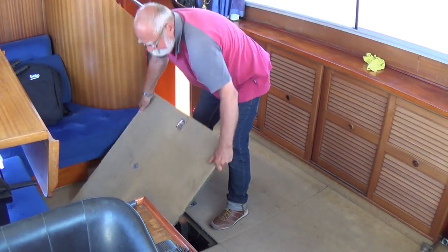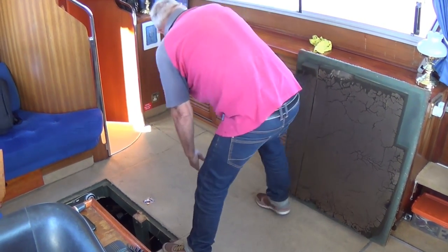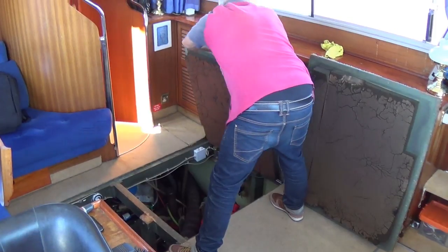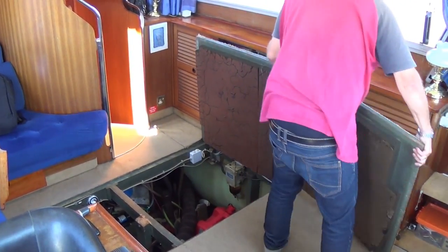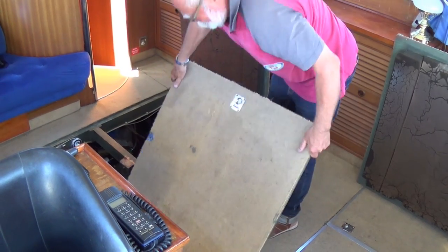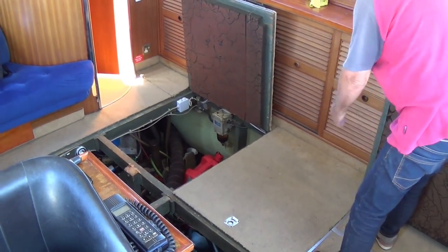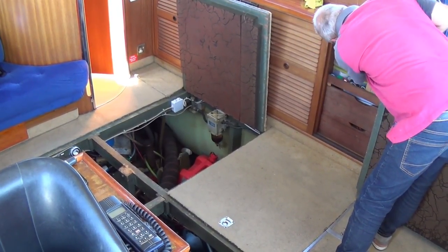Now let's have a look at the engines. All the floor section comes up, which gives you great access to the engine room and the gearboxes. There are two new house batteries, which are, I believe, 120 amp, 24 volt, which is ample to run the boat. And then you also have the cranking batteries. The floor system comes up easily once you've moved the table out of the way, as you can see Lex moving everything.